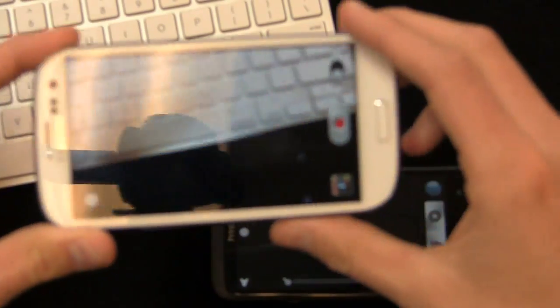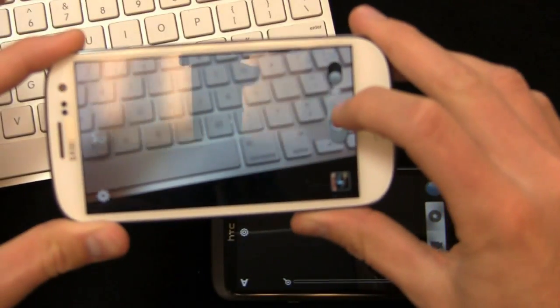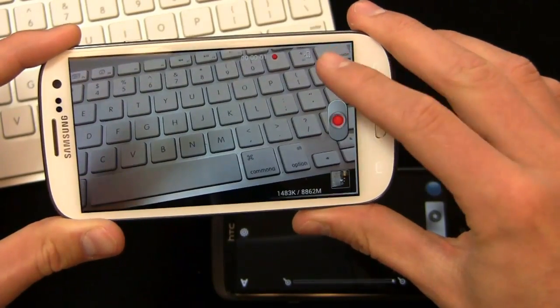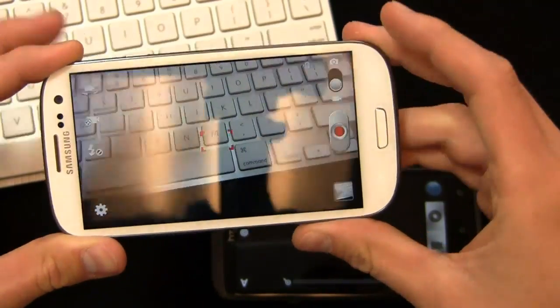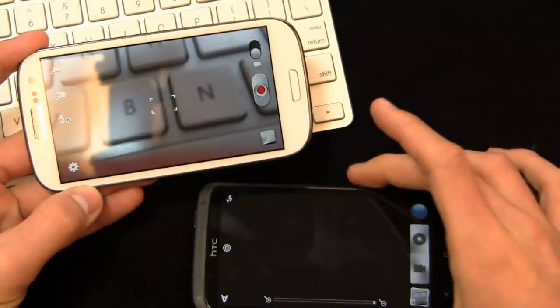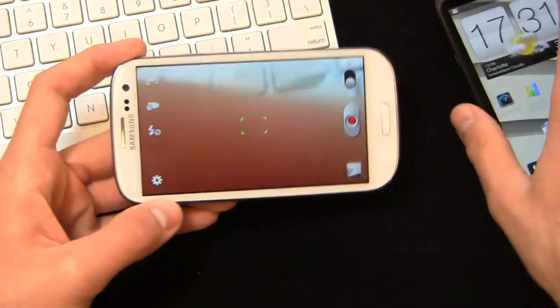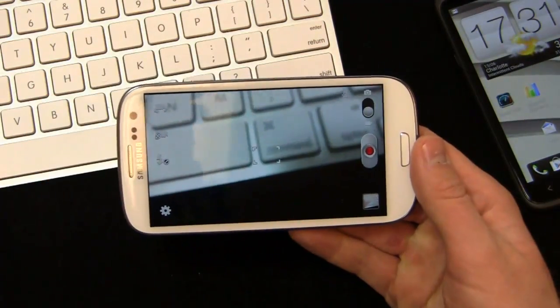I can come in here, and forgive me while that's a little bit out of focus. Let's get this back into focus so you can see. Shoot the video, and then I can take stills while I'm shooting video here as well. So very similar features over in the Galaxy S3. Slightly better image quality, ever so slightly on the One X, but I would say the Galaxy S3, in terms of the features, the Buddy Photo Share.